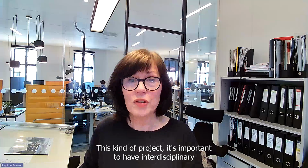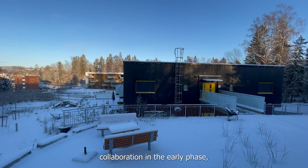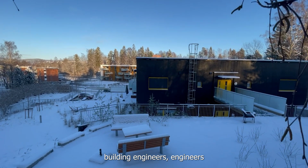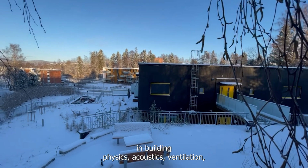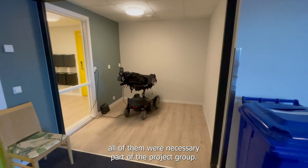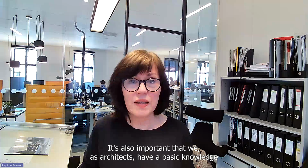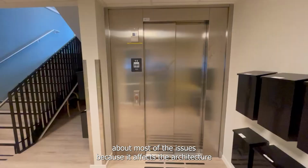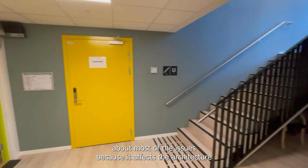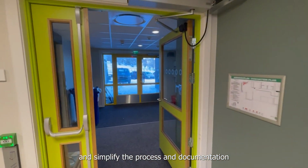For this kind of project, it's important to have interdisciplinary collaboration in the early phase. Building engineers, engineers in building physics, acoustics, ventilation, all of them were a necessary part of the project group. It's also important that we as architects have a basic knowledge about most of the issues, because it affects the architecture. And simplify the process and documentation.